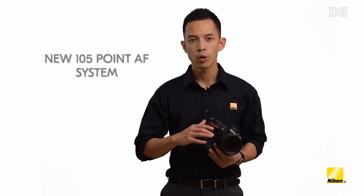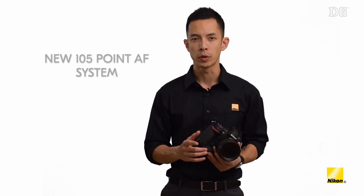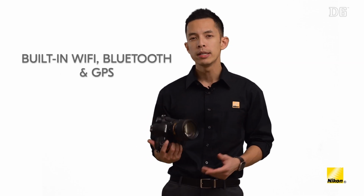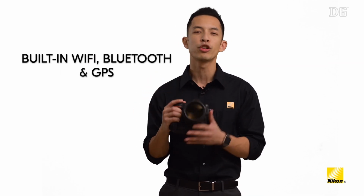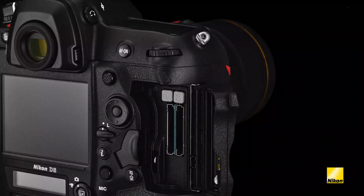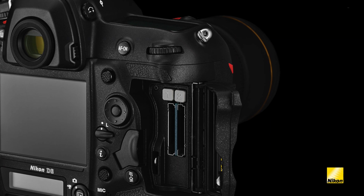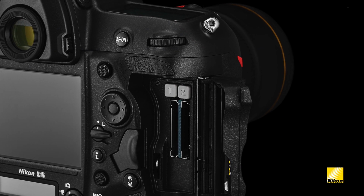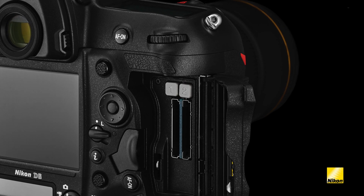Nikon's newest flagship DSLR, the D6. Now the D6 is a specialized tool that is aimed at the professional photographer who requires the best tracking autofocus, the fastest shooting capability, and the easiest way to get the images from their camera to their smartphone, their computer, or even directly to their editor. It also uses the fastest cards on the market with dual CF Express card slots, although it's fully backwards compatible with XQD cards as well.